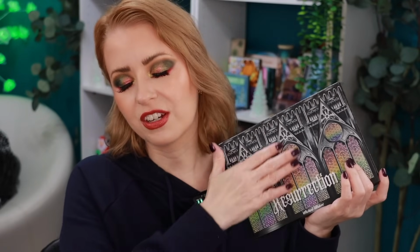When they sent me this Resurrection palette, I loved the cover art. The stained glass windows are beautiful. I've always loved stained glass windows, and I thought, this is different. This is really different for the brand.